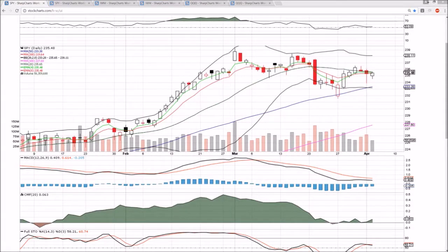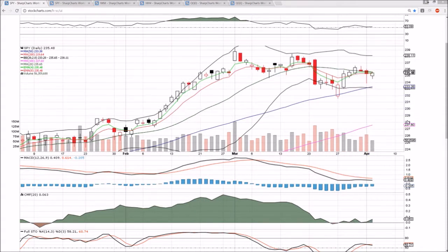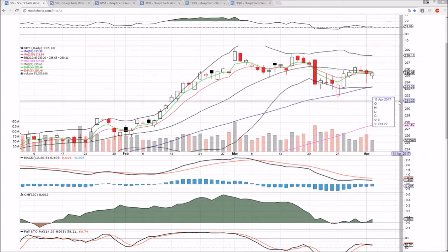Hello everyone, checking in on the market rundown heading into Wednesday, April 5th. So we had an inside bar today with the range fitting completely within the wide range of yesterday with decreasing volume, which is normal of that pattern. We did close strong up near the high of the day.